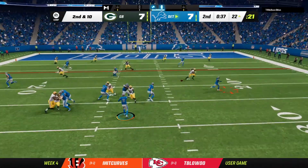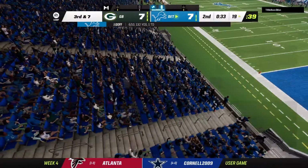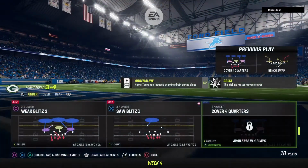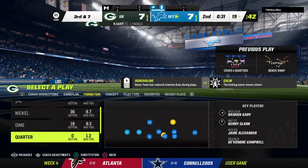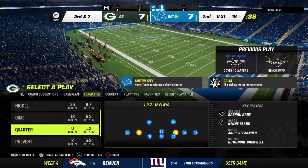Again, Goff. And that's out to the flat for Swift. And they're going to get this down inside the 20. The Packers going to use one of their timeouts as they'll stop it with a little over 30 seconds to go in the first half of play.